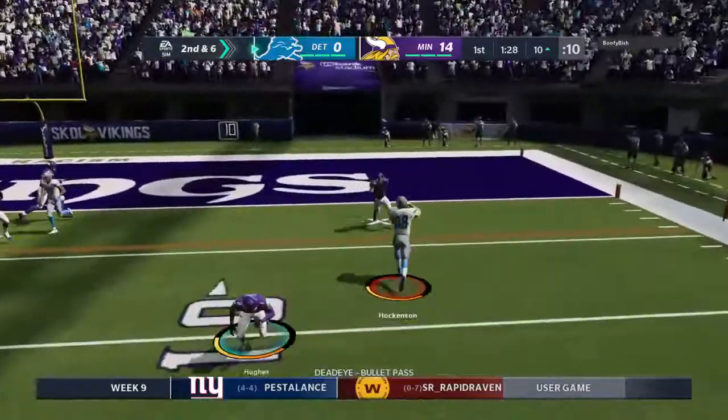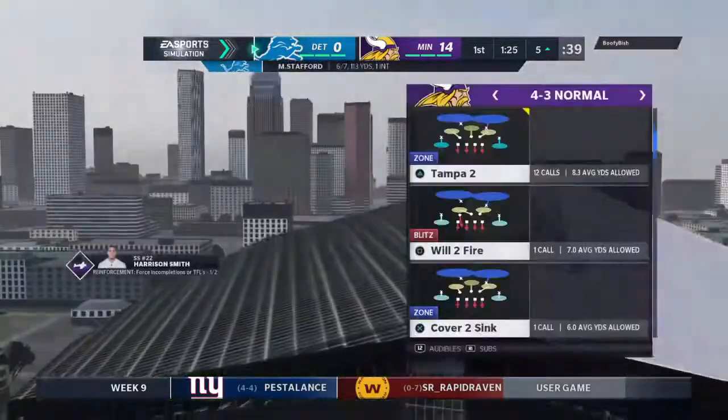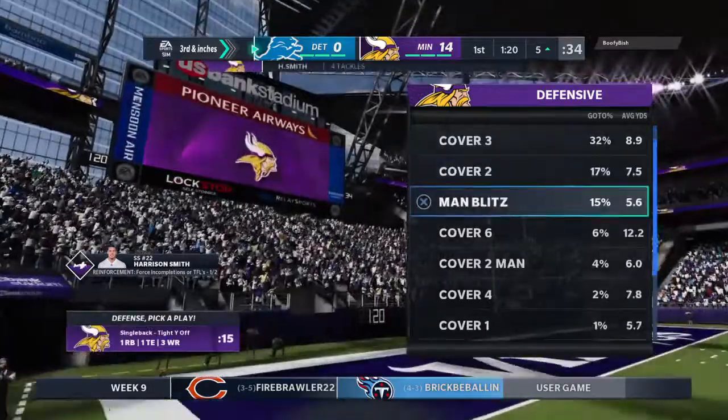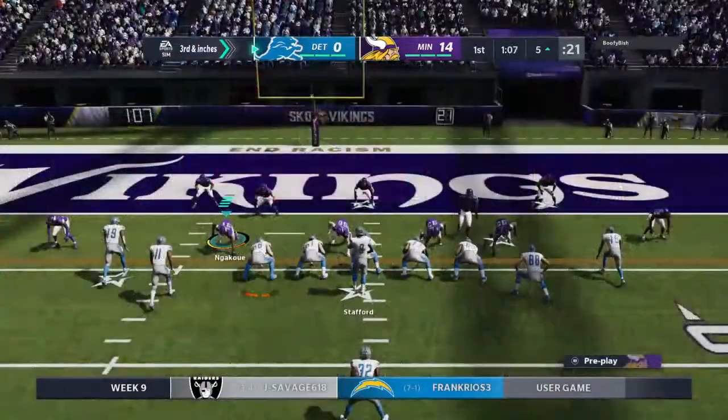Throwing is Stafford. This will be caught just inside the 10. And he'll be brought down this time at the 5-yard line. Complete. It'll be a gain of 6, and they'll be faced with a 3rd and inches.